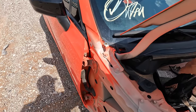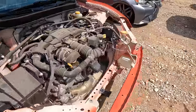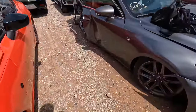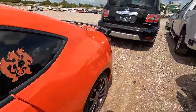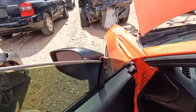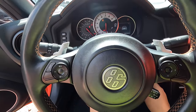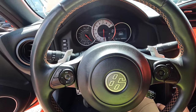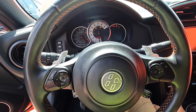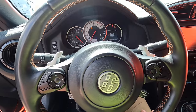Come on. There we go. Make sure she's got a good bite on there. Yeah, I was really thinking this was a manual transmission, and that's really why I was super excited about it. I'm really not feeling interested in it at all as an automatic car. There we go. I mean, don't get me wrong, it sounds good.